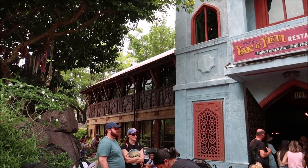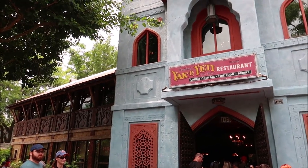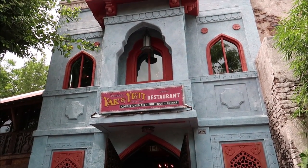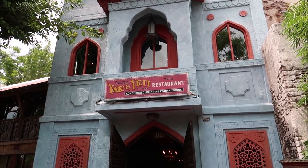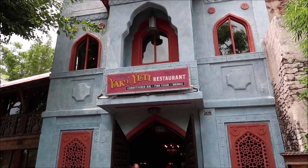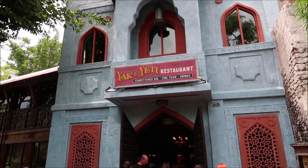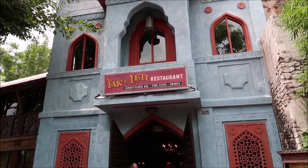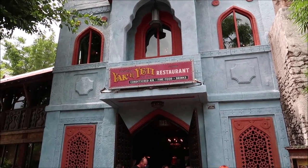Now that the elephant business is taken care of, I think it's time for lunch at Yak and Yeti. Conditioned air, fine food, drinks. That all sounds amazing to me, especially the conditioned air, because like I said, it is so hot out. And being out there in the back of Kilimanjaro Safaris, there was no shade. There was a little bit of shade in that nice little quiet area, but it felt like 107.